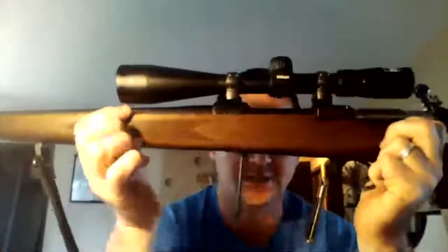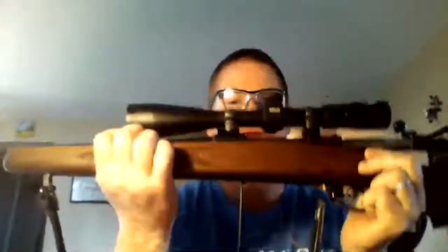Already loosened up the screws. I picked up this Mauser. I guess it's called the inner arms. Mauser, sporterized, large ring Mauser, I guess they call it.